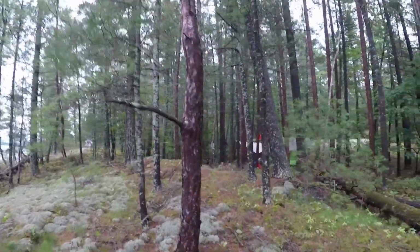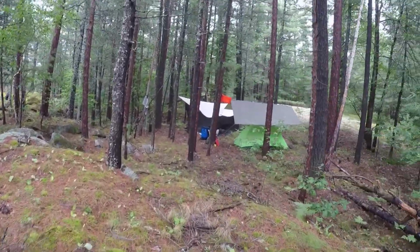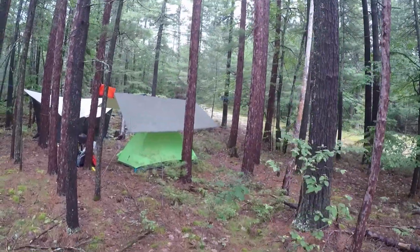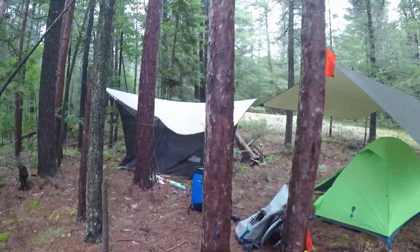Cole's just getting a fire going, having spaghetti tonight. And this is kind of where we were hanging out earlier under the green tarp. Now we got our tent set up underneath there. And they got the bug shelter up as well.